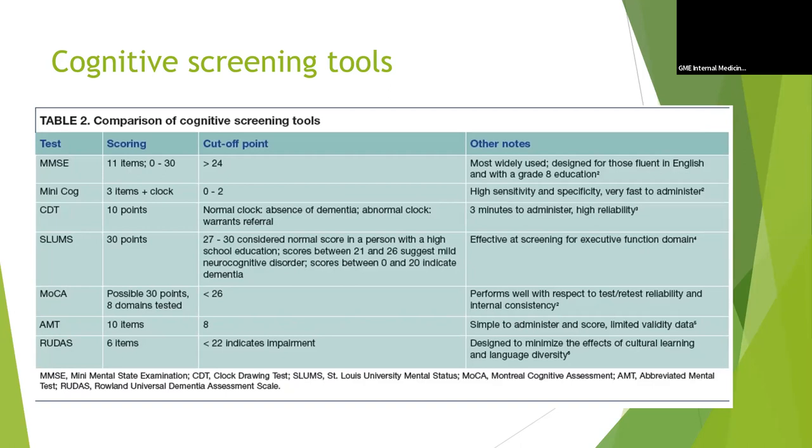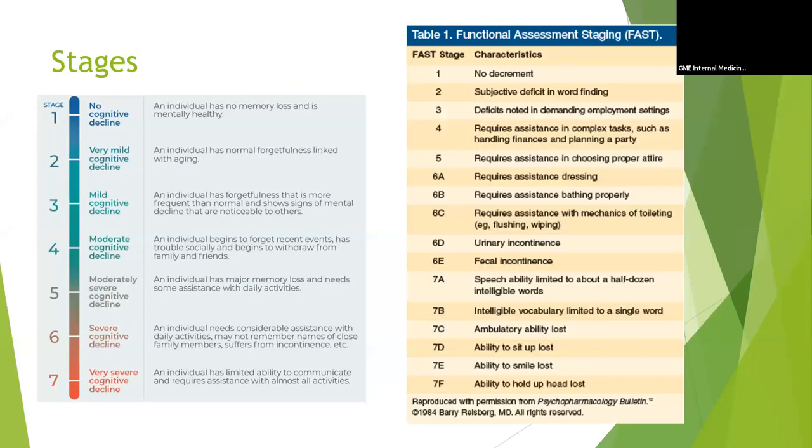There are a lot of them, but what I want to focus on here is that you need to know and differentiate which stage of dementia the patient is in, because you can use the Mini-Mental in a patient with any stage of dementia. So the next slide is the stages of dementia.